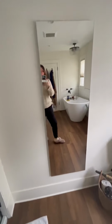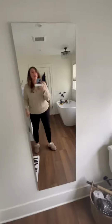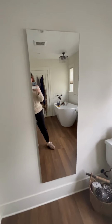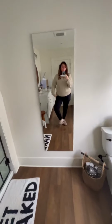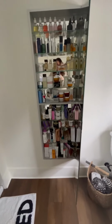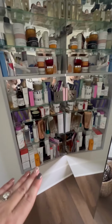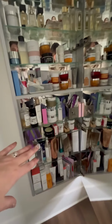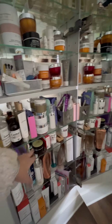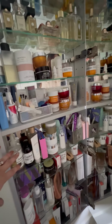Okay, and then this is probably the one thing that I spent the most money on in this bathroom, well, besides the vanity, and that is my full-length mirror, but it's also my skincare center. So yeah, I'm a super skincare junkie. And this is where I keep my storage in the bottom, my lotions here. This is a little bit of soap and extra stuff. I've got a lot of random stuff on this shelf.